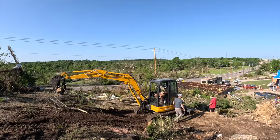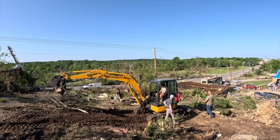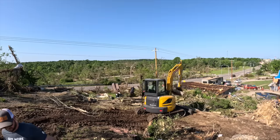This is a great community, and Sulphur has really, really good people in it. And it's so exciting to see all these people come into town and want to help, from even just Oklahomans or local residents or out-of-state folks trying to come in and help too. It's amazing, the flood of the people.